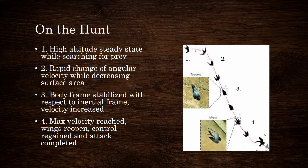While hunting, peregrine falcons coast at a high altitude steady state while searching for prey. In this part of the hunt, their body frame is relatively stable with respect to the Earth-centered inertial frame. Once they have located their prey, they tuck their wings and rapidly change their relative angular velocity, converting their potential energy into kinetic energy. Once tucked, their body frame stabilizes again to the inertial frame as they collect as much speed as they can. Once they are sufficiently close to their target and have enough speed, they unfurl their wings, regain control while retaining an immense amount of speed, and latch onto their prey, effectively completing the attack.